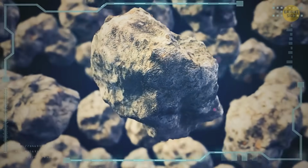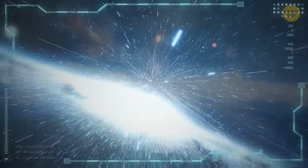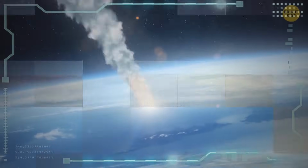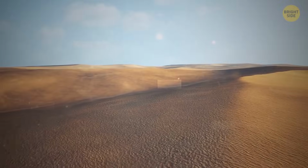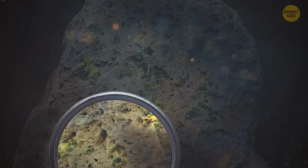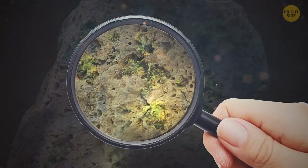Some of them became part of other planets, some flew outside the solar system, and one piece had been wandering in space until our Earth was formed. After that, it hit the planet's atmosphere and fell into the territory now known as the Sahara Desert. The rock was discovered in 2020, but the erosion of extraterrestrial rocks shows that it could have fallen much earlier.